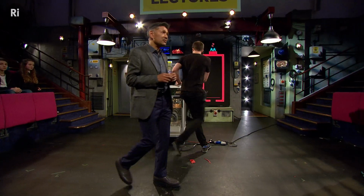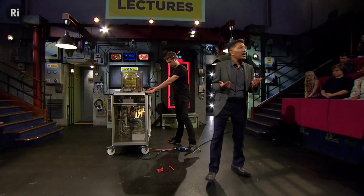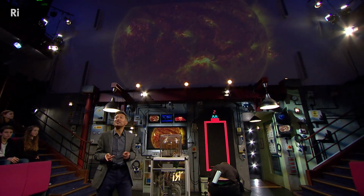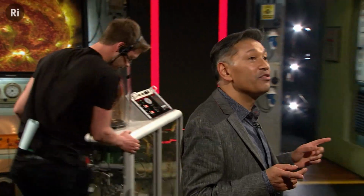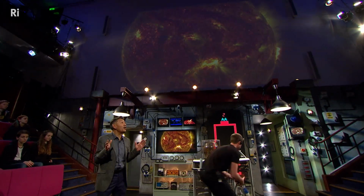So if fusion works on a large scale, it could mean unlimited quantities of electricity with hardly any carbon emissions. Obviously, this is a scientific challenge, and it will take years to crack. So let me return to that giant nuclear furnace in the sky, the sun, the light that never goes out. Did you know that in just 2 hours, enough energy from the sun hits the Earth to power human activity for a whole year?